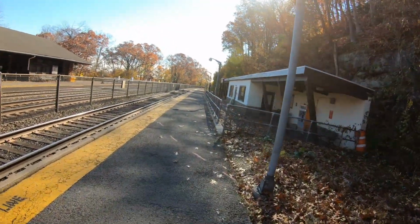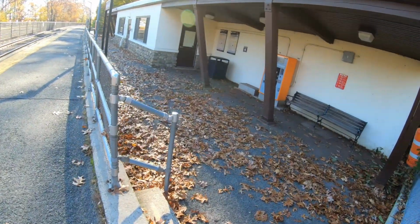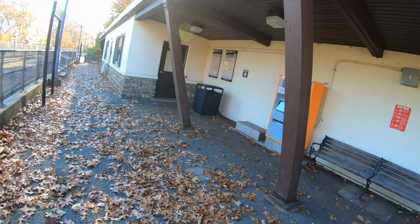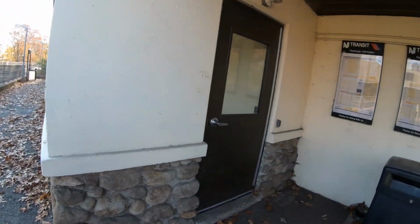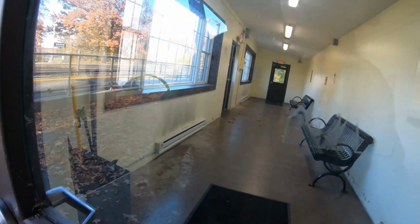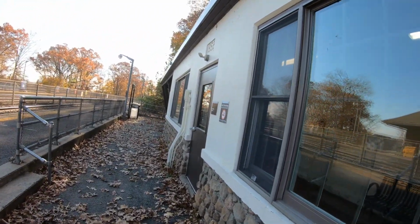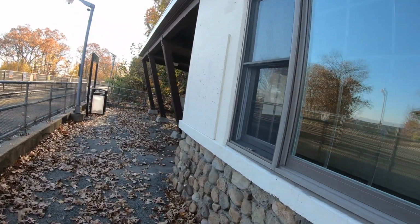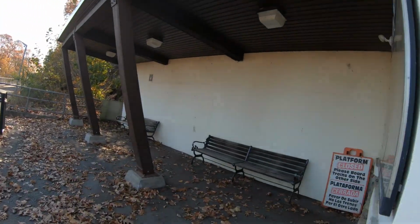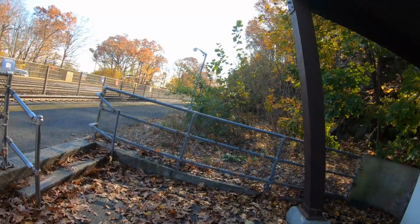I just want to look at this sort of retro style inbound waiting area. You got to go down a couple steps. There's a ticket vending machine. There's also a ticket vending machine on the outbound side. There's the simple waiting area. And it's a Sunday morning, so it's closed and locked. It actually looked like there was more to this, at least at one time. You can also sit under this canopy, protected area. A lot of leaves.